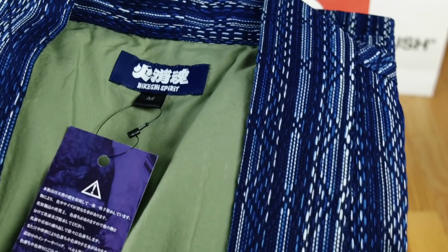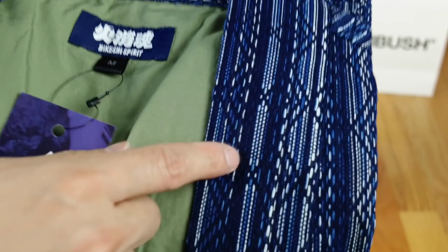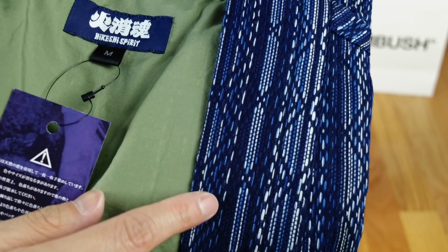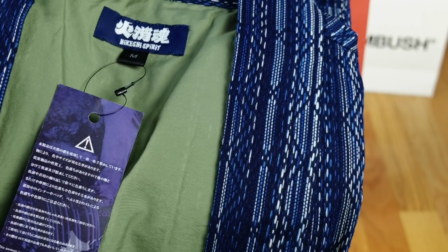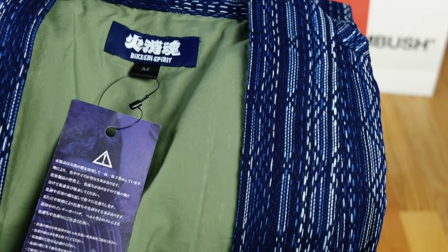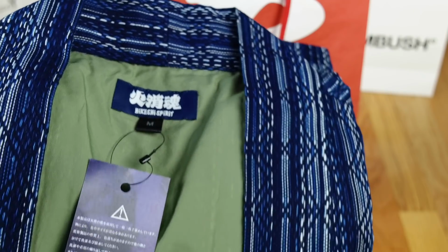So I really love the woven pattern of this, because it's not a print, it's actually threads woven to create this pattern. It has like a diamond pattern along with all of these different threads, and it's supposed to symbolize rain, which is kind of ironic because being as this is indigo, if you wear this out in the rain, the dye is definitely going to bleed all over you. So you probably don't want to wear this in the rain.